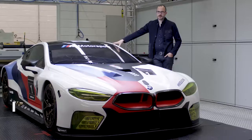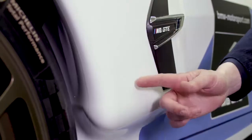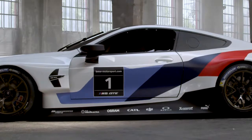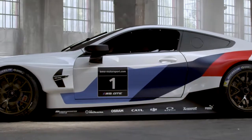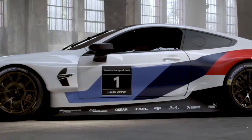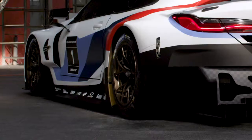From a design standpoint, probably the biggest challenge is the regulations. The regulations prescribe a minimum of a 50 millimeter radius here, which from a visual standpoint is a little bit cumbersome. So for us, working on the race car, the challenge really was to embrace the functional requirements, also embrace the regulations, but then find ways of introducing that precision back into the car. And we've done that with actually the functional openings at the back of this shape.